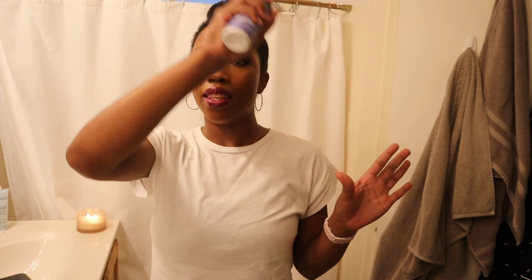If I don't have a candle available, then I'll mist this in the air before my shower. And I love lavender because it makes me feel so relaxed. It makes me think of a spa. So yeah, smells so good.